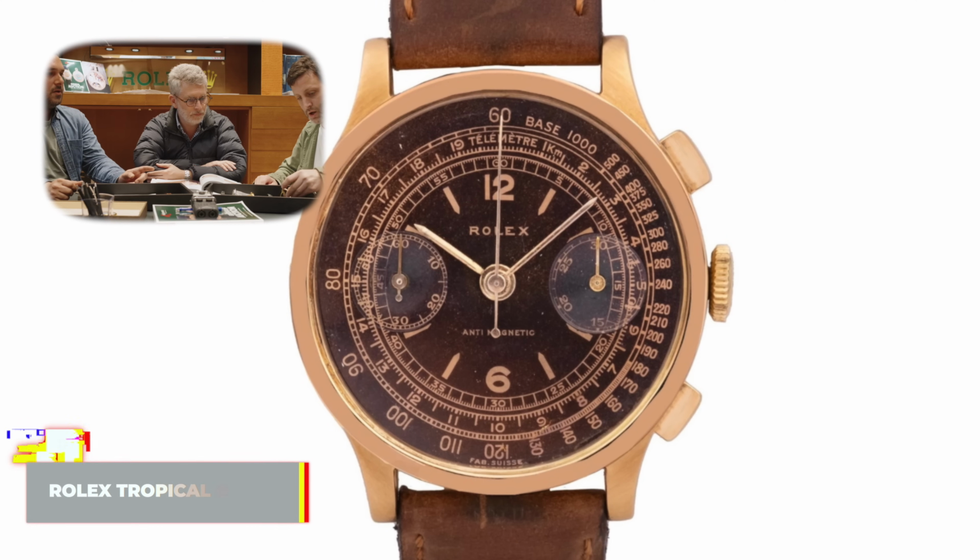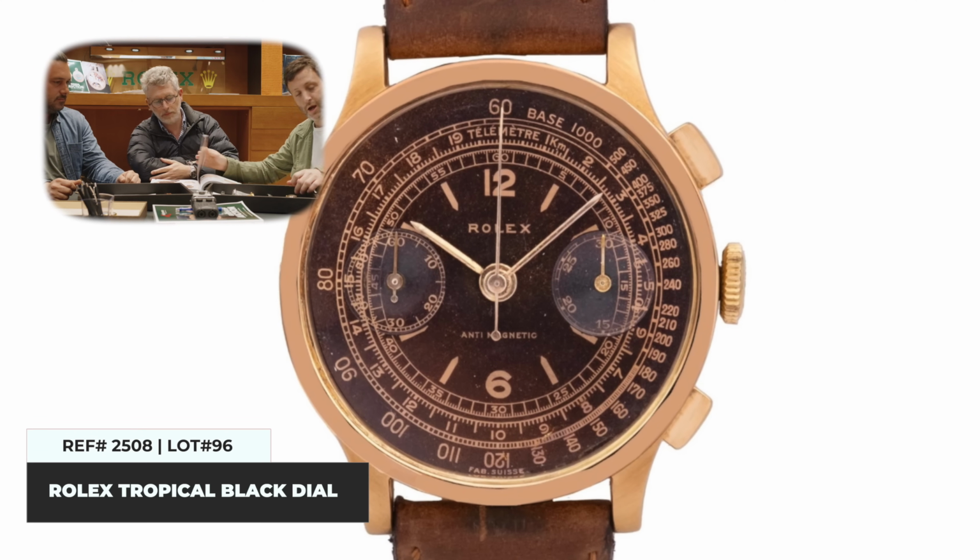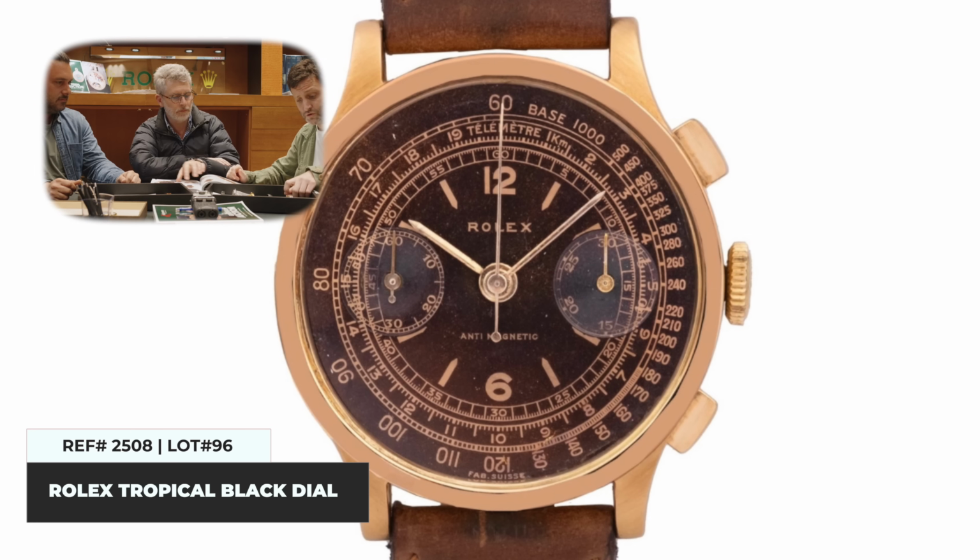Moving on, we have lot, I think this is the next one, 96. The very next lot. It's a lot that I personally really love. It is the reference 2508.